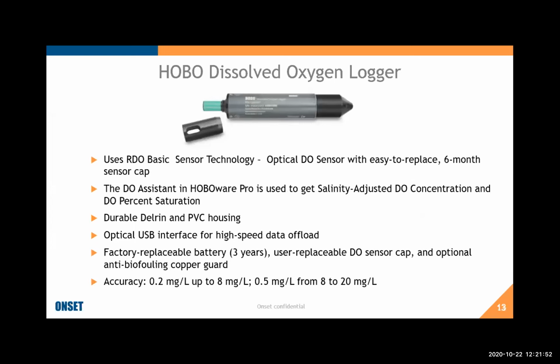So here we'll take a look at Onset's dissolved oxygen logger. This logger uses RDO Basic sensor technology. It has an optical DO sensor, which is very easy to replace, and Onset offers those replacement sensors. It does have a 6-month sensor cap life, so that's why we offer that replacement. This DO logger is part of the USB family, where we're using the HOBOware Pro software to offload our data, using those USB optical interfaces or the waterproof shuttle. And the software will provide salinity adjusted DO concentration and DO % saturation as well.